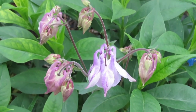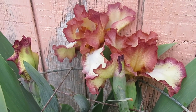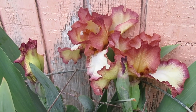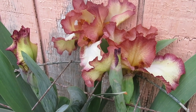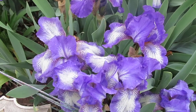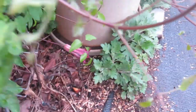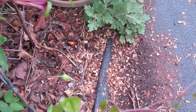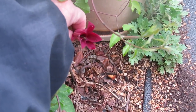The columbine is opening up. And here's a blue one of the columbine. This little iris is blooming. When I first saw this iris, when it first bloomed for me in my garden, I thought chocolate sundae. It looks like vanilla ice cream with the chocolate on top. More iris. Dianthus. Oh look, there's a little Diana clematis blooming. Let me get where I can get it for you on here. Isn't that pretty?